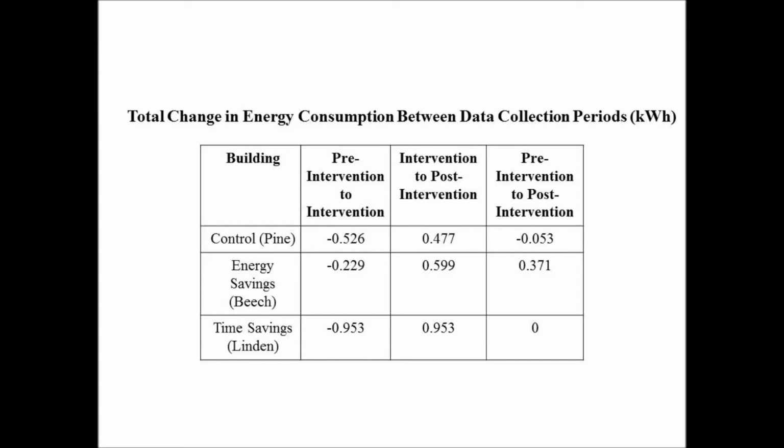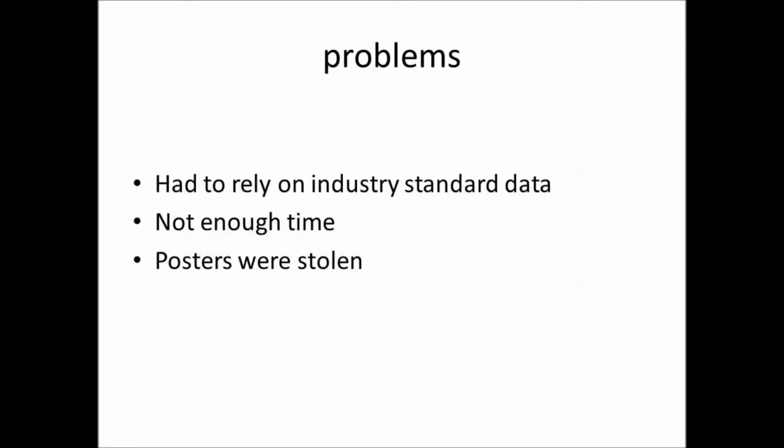We ran into 3 significant problems trying to do our study. The first of which, we had to rely on industry standard data instead of actual machine data, so there was a lot of assumptions made there. The second problem, we could use a little more time to collect a more robust data set. The third problem, our posters were stolen mid-intervention, which calls into question the validity of much of our final data.